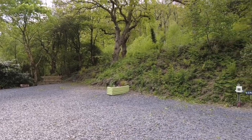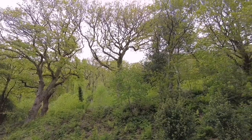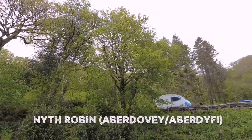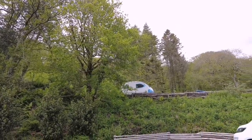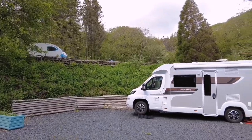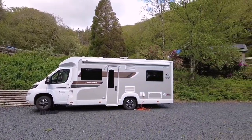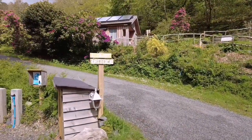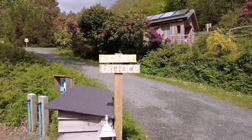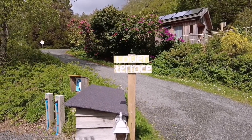Right, so we are at Nyth Robin. We'll put the name up at the bottom. Look at that cool little quirky caravan. And there's our bag of crap. So, this campsite has a lower terrace for 4 units and an upper terrace for 4 units.